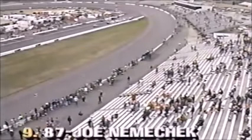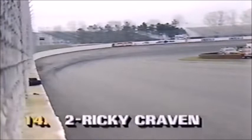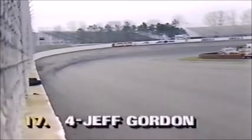Joe Nemechek certainly had another outstanding run. He looked stronger and stronger. I thought Darrell Waltrip was indeed blessed today. He was in that incident, did that spin, got it righted, and didn't get hurt. He was able to still come back, and as you see on the board, get himself a good finish in 11th spot. Boy, too, this thing's a big test bed right now for the V6 programs.